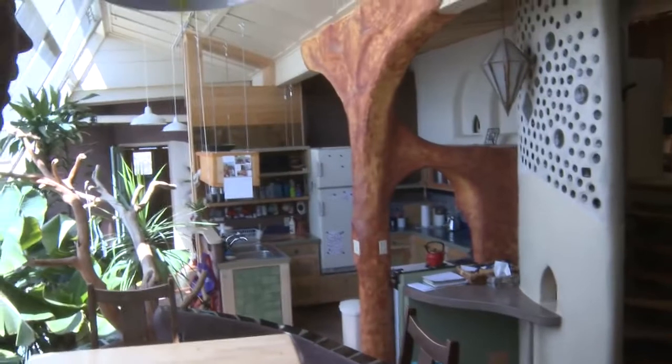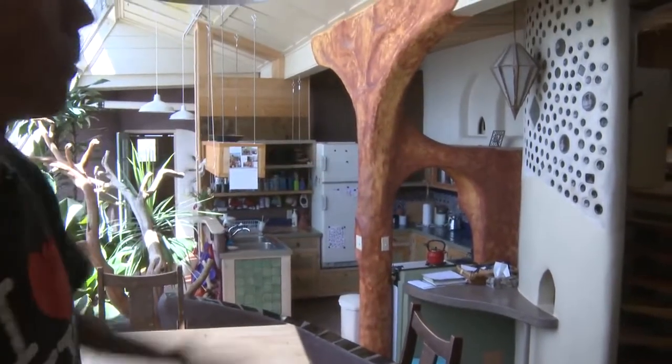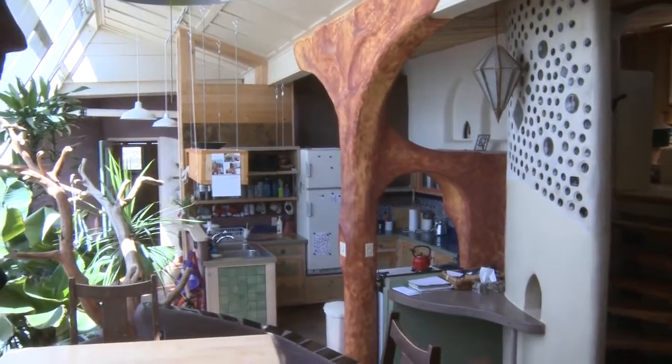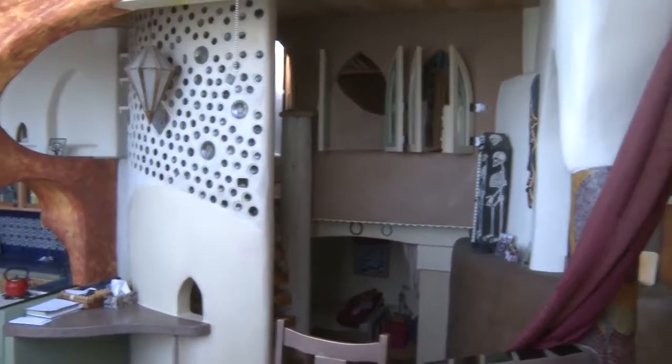And the house is pretty simple. From this standpoint, you can see the kitchen down below, and there's a loft up above where we sleep, and there's a small room down below, which is one of my son's rooms.